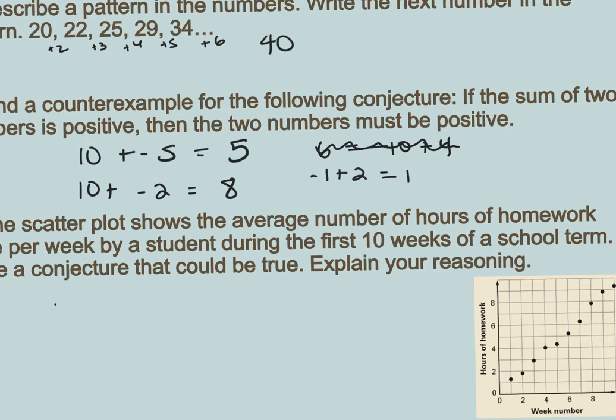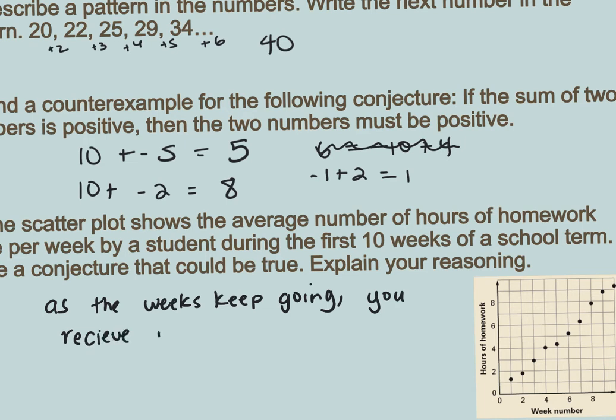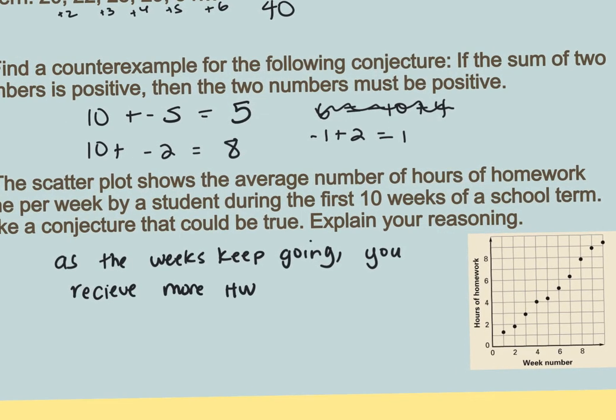Okay. So as the weeks keep going, you receive, that's not how you spell receive, more homework. Okay, what's the reasoning? Because it keeps going based on how many weeks you work. Okay, the pattern increases, right? Well, the pattern of homework increases as weeks go on.